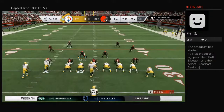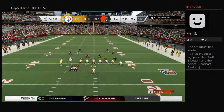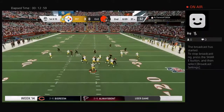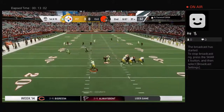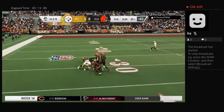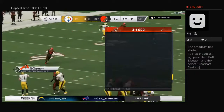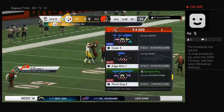After the penalty, a fresh set of downs. It's 1st and 10. They'll drop to throw. He's going to sling this deep downfield. And that is going to be pulled in one-handed. Wow. That one good for 37 yards.